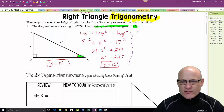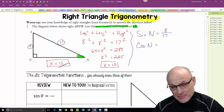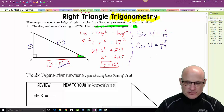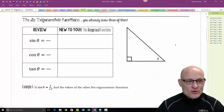So, let's say we're going to find sine of angle N. And we know sine of angle N to be the farthest side away, 8 over the hypotenuse, 17. We'll talk about these in a second. Cosine of N is equal to the nearest side, or the one adjacent to it, that's not the hypotenuse, which in this case is 15, over 17, over the hypotenuse. And finally, tangent of N is equal to opposite, which is 8, over adjacent, which is 15. All right, so let's get ready to rock and roll.